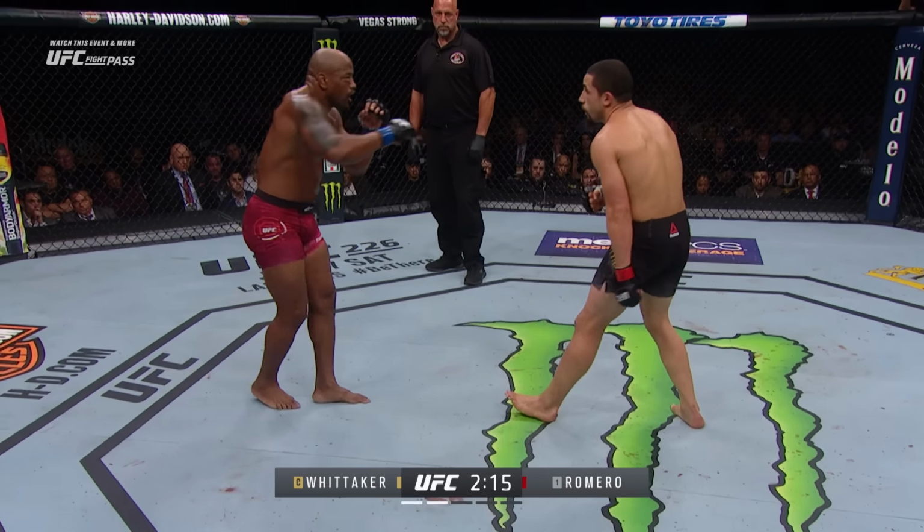Just when it looked like it was going Robert Whittaker's way. Man, that's the power of Yoel Romero. Right back in this fight. Unbelievable. But man, he is gassed. Big knee to the body by Whittaker. Look at that jaw hanging open.